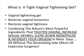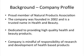So basically through that it will increase things like orgasms. It also claims to slow down the menopause, increase lubrication down there, which can sometimes be an issue during sex and other things. Next thing I'm going to talk about quickly is the profile of the company.